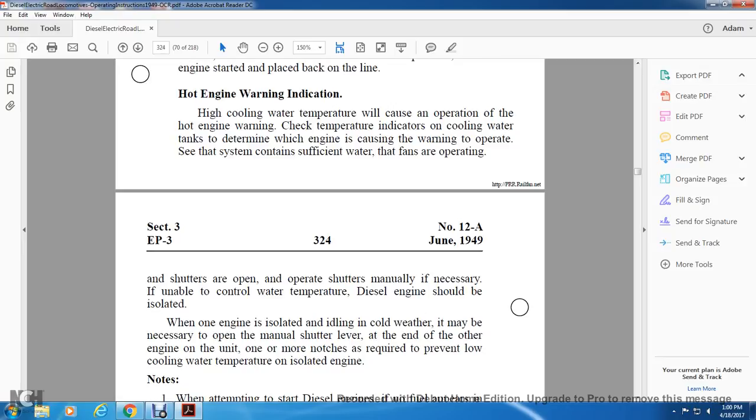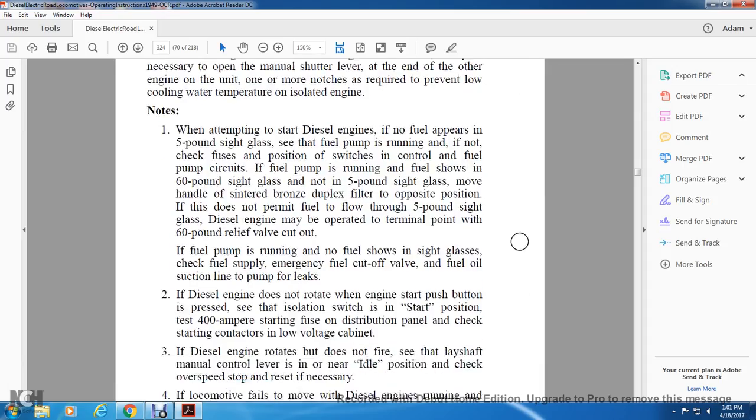When one engine is isolated, while idling in cold weather, it may be necessary to open the manual shutter lever on any of the other engines on the unit. One or more notches is required to prevent low cooling water temperature in the isolated engine.